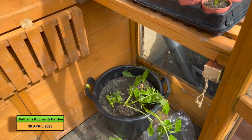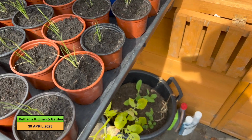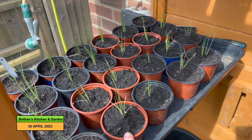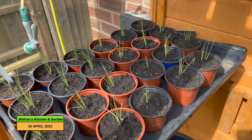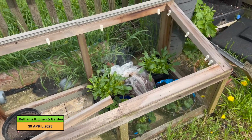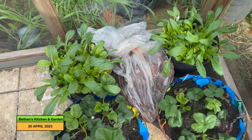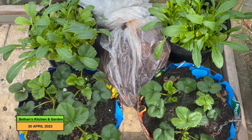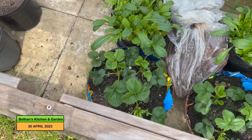My overwintering potatoes still need harvesting here, and then I've got leeks here. These are multi-sown leeks, and I've recently potted them on into here, so they should hopefully grow quite quick now. My cold frame in the back garden has cut and come again lettuce growing in it as well, again, like around the front.